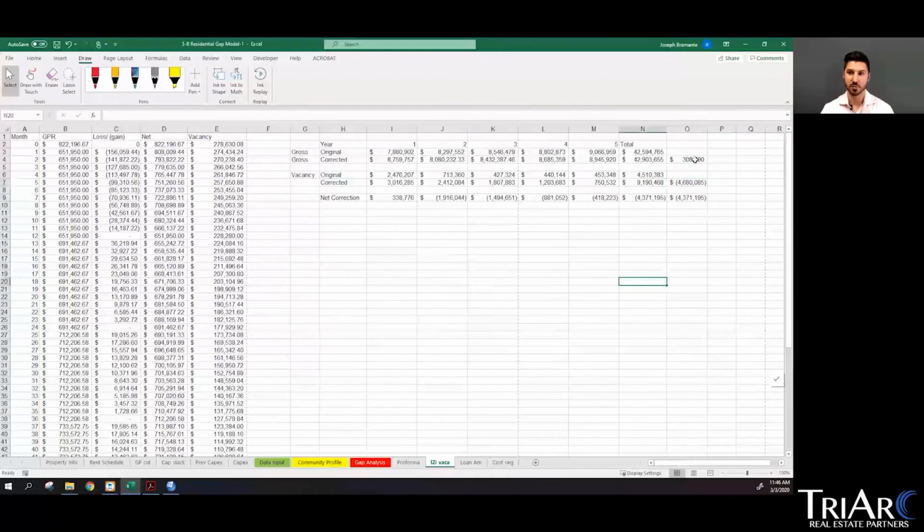That's a huge number. On the GPR difference with the loss to lease, or the lack of a loss to lease, by adding it in, because there was a gain to lease in the first year, they actually netted $308,000 more, but that was just kind of a lucky coincidence. Without that, you would have had some significant losses there on the loss to lease as well. So here's our net correction. You're at about $4.3 million.